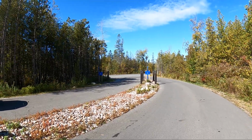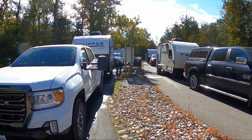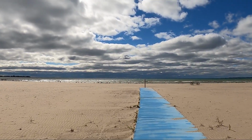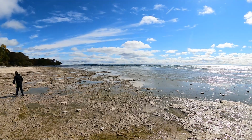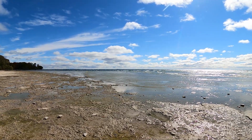Another great thing about this park is their water filling station and dumping station. There are 2 water spots and 2 dumping spots, and it looks pretty new. This park is located on the shores of Lake Ontario, which means you get beautiful water sounds day and night. This is great for a number of reasons. Number 1, it blocks out city sounds. Number 2, it blocks out other camper sounds, so it's a nice peaceful stay. The final thing about this park is they had great comfort stations located throughout the campgrounds.